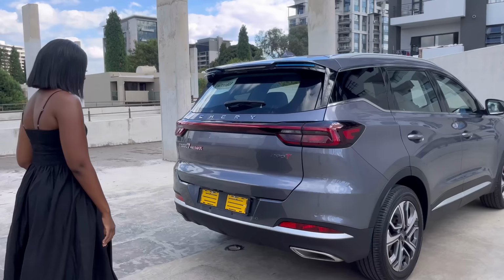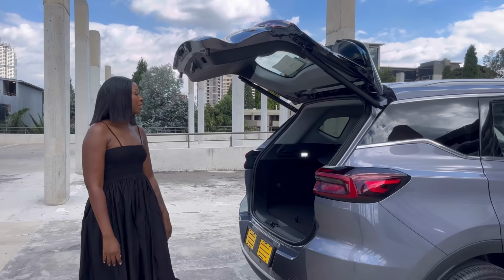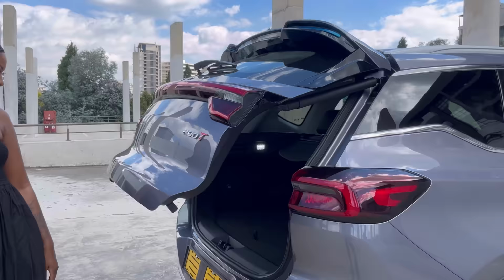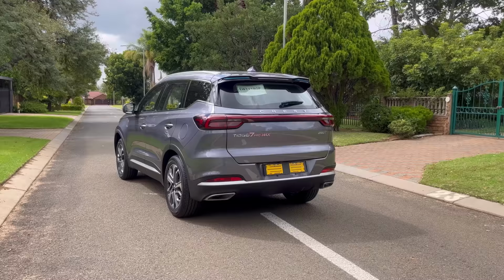So I think they really have gotten it right. I'm very impressed. And I think this is even a car I would consider for myself. I can't believe how impressed I am by this Chery. It's really, really good. Lekker ding, Chery. Lekker, lekker Chery. Mooi man. I think they really knocked it out of the park.